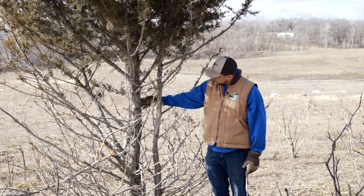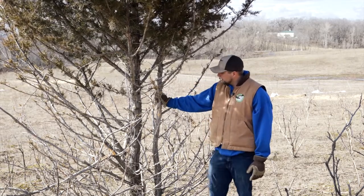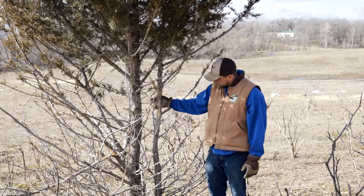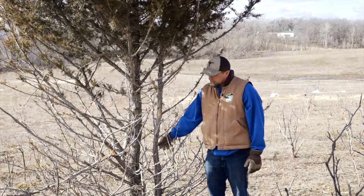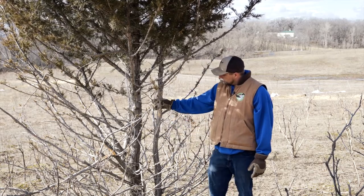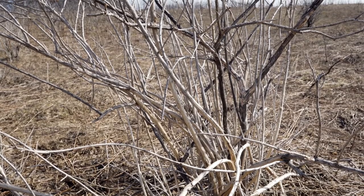This one looks like it's getting a little bit older. The bark's getting a little bit more shaggy, so probably less likely to girdle. Whereas you can see they did girdle this branch here because it's one of the offshoots of the plant that's probably a little bit more tender. So if you had some younger cedar trees, I would believe that they would go after that bark much more readily.